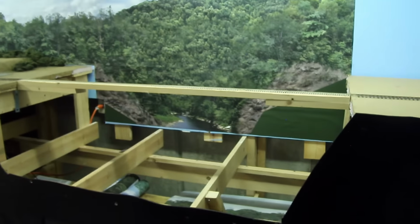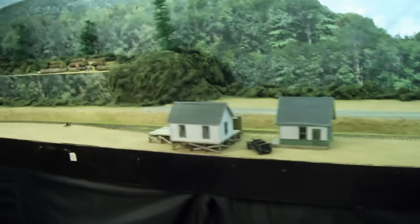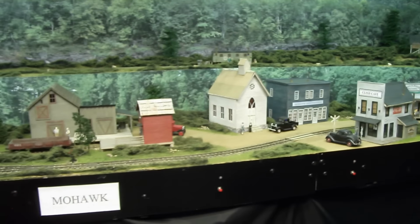Coming across, the main line continues to run, and eventually we'll have a large trestle here going across the Eagle River. Coming down, now we're running into the town of Mohawk. In the town of Mohawk, the downtown area.